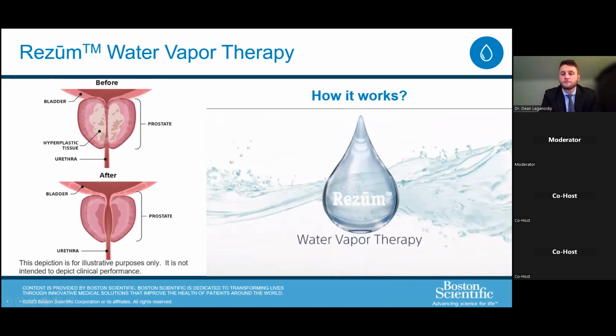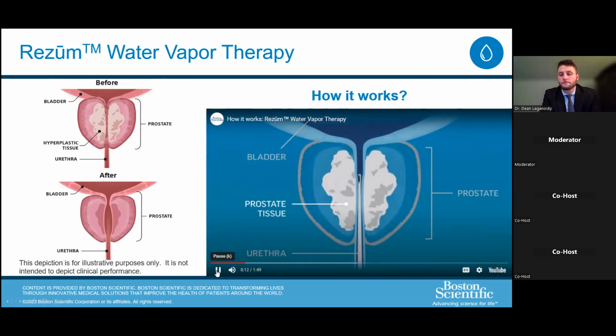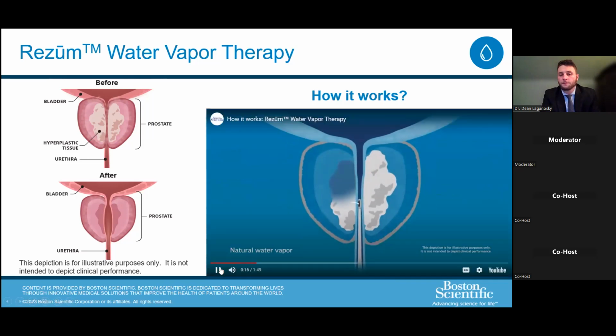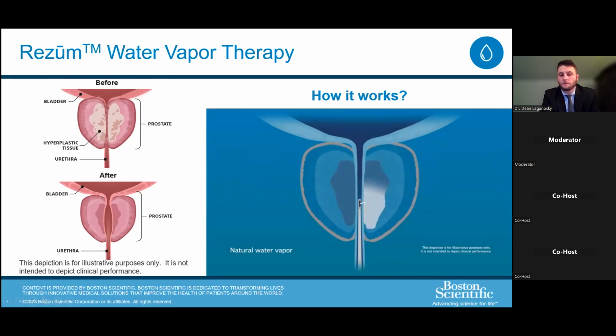Rezūm Water Vapor Therapy is a non-surgical treatment for BPH. Rezūm uses the natural energy found in steam to shrink the prostate. In just seconds, this precise technology destroys enlarged prostate tissue while minimizing any effect on surrounding tissue.